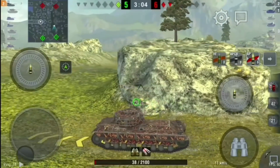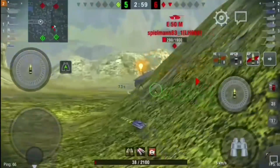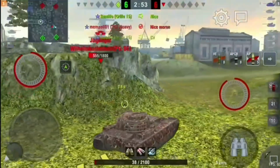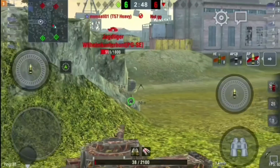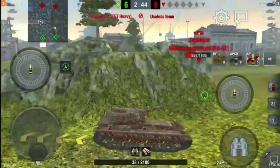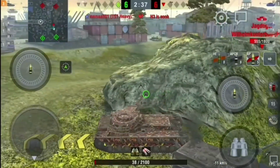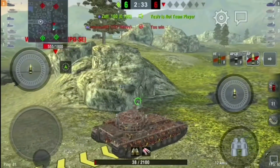So the T57 and the E50M did make the mistake, and now the E50M does exactly the same thing. Pokes out. Why didn't he just wait for the Jagdtiger to poke out, for me to shoot the Jagdtiger, then he could poke out? So I got very lucky there, and now it is just me against the Jagdtiger. I'm a one-shot. He's not quite a one-shot, so I'm just going to circle this rock until I get a good enough opportunity to make my move.